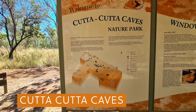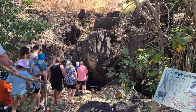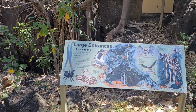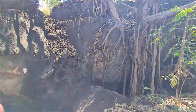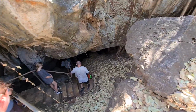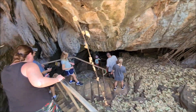Cutta Cutta Cave was now open for the season, and we took the 11 a.m. tour. The caves are approximately 30 kilometres south of Katherine and easy access off the Stuart Highway. With only 4 guided tours a day and a maximum of 30 people per tour, it's probably best to book ahead. You can book at the Katherine Information Centre, and it cost us $35 per adult.